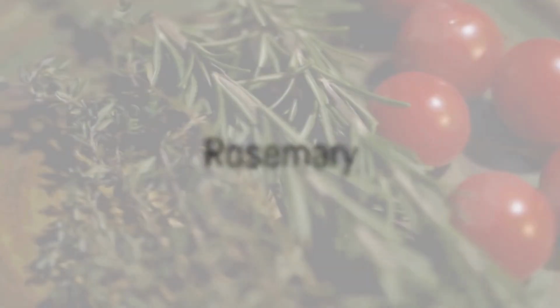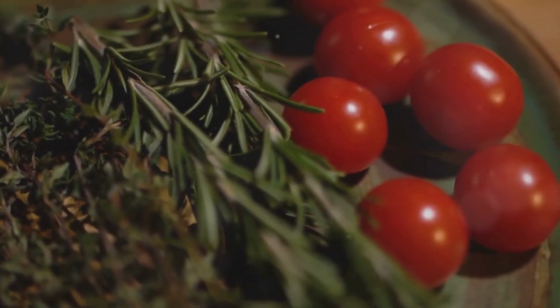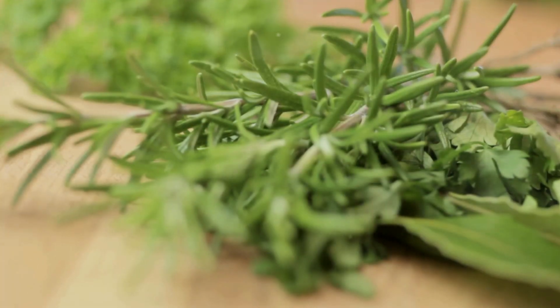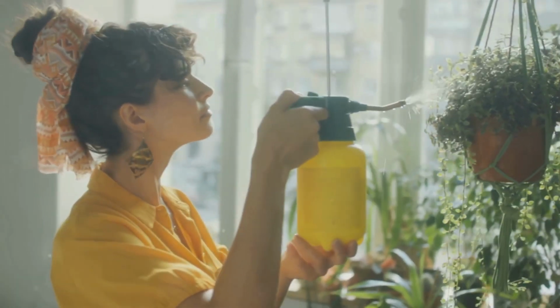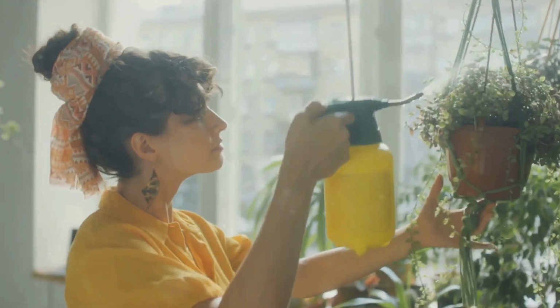Next up on our list is the ever-charming rosemary. Now, this fragrant herb originally hails from the sunny Mediterranean, and it's an absolute joy to have in your indoor garden. Rosemary loves basking in full sunlight, so it really enjoys getting a good 6 hours of direct light every day. But don't worry if you can't provide natural light. A simple grow light can do the trick too.